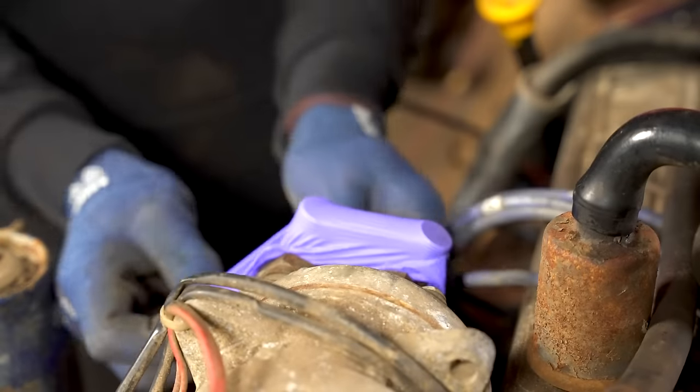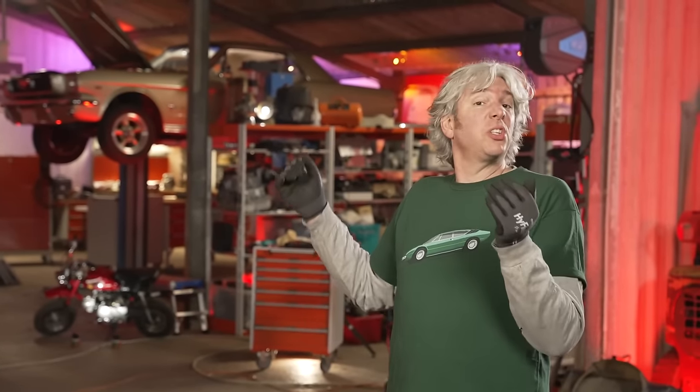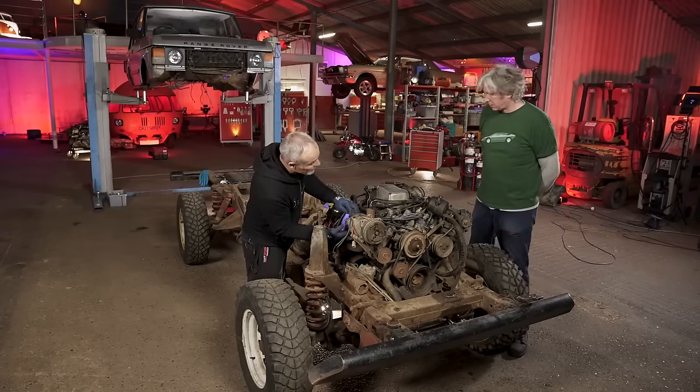Now, perhaps the hardest thing we're going to tackle today is hoiking out the engine and the transmission, because let's face it, everything else is just going to drop off. Paul, what are you doing? I'm just covering up all the orifices. Nice thought. Okay, of course.